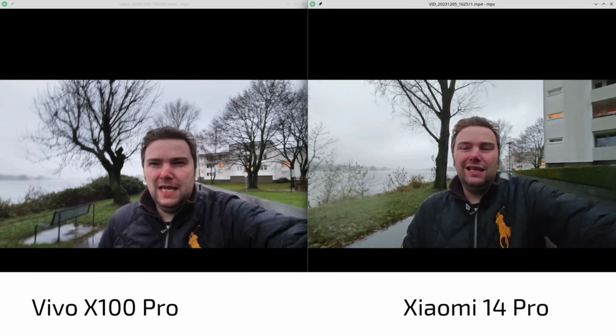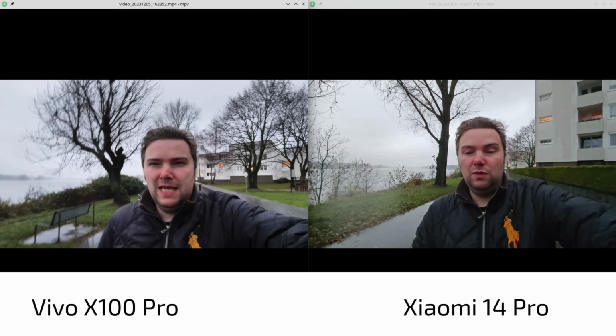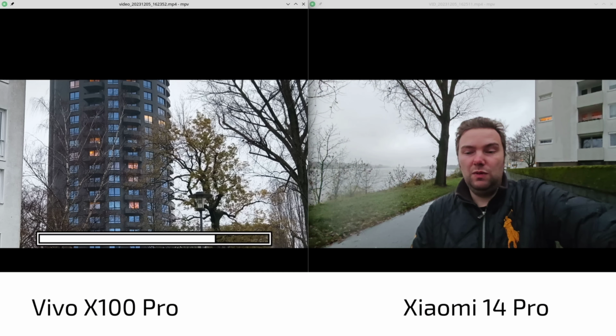It's not as shaky as the Vivo X100 Pro, and you get some kind of sharp images. If I just stop randomly here, for example, you can see there's a bit of noise grain going on. This I think is from the rain, but here everything is completely blurry on the Vivo X100 Pro. So I'm quite disappointed by the video so far of the Vivo X100 Pro.